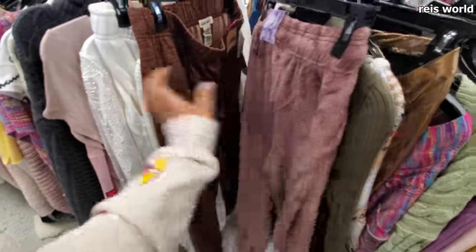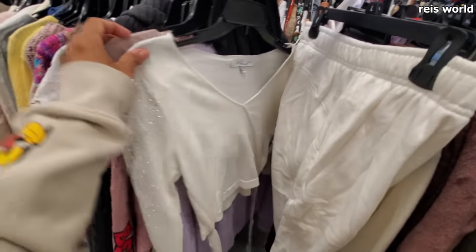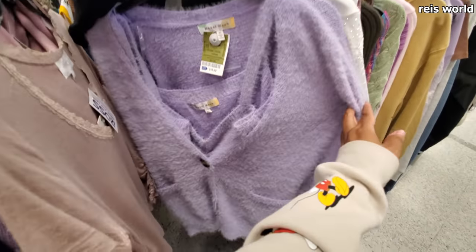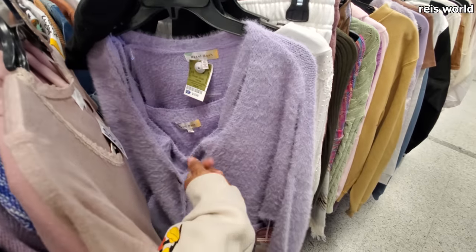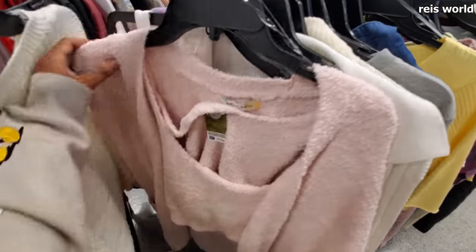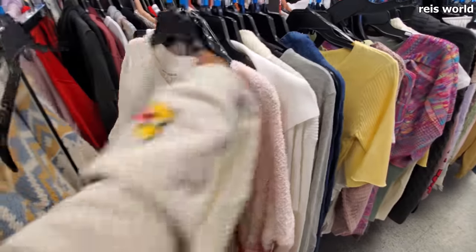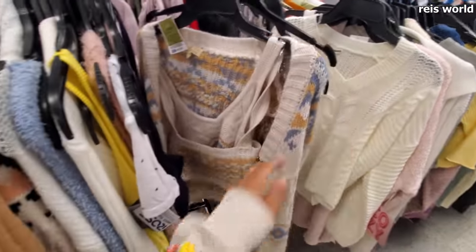More cozy pants. I'm just gonna keep going. This little short one with the rhinestones. Here's a fuzzy sweater, like a purple one. Oh, this one's gonna be a two-piece. Again, this cardigan is actually a little longer. Normally they're kind of short. The brand Hazel Moon, $15.99. They have something really similar in Walmart, $20. You get the cardigan, it comes with two pockets and the cami. So cozy and $10. Let me keep moving here.